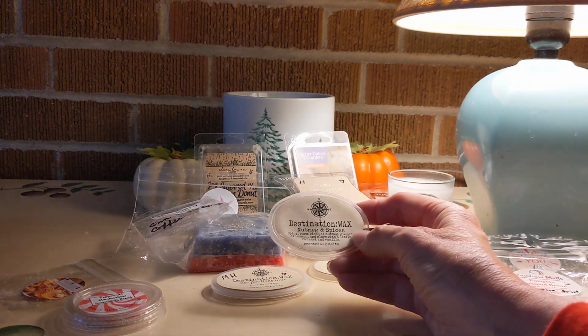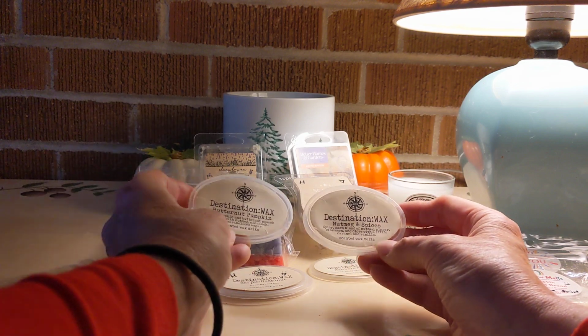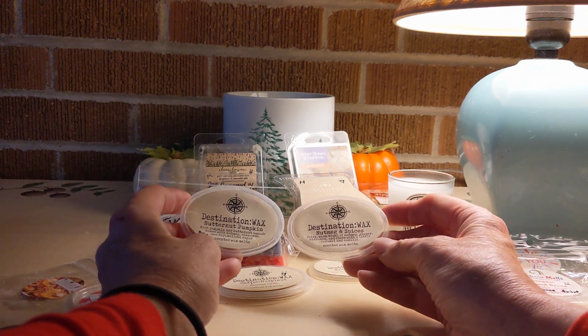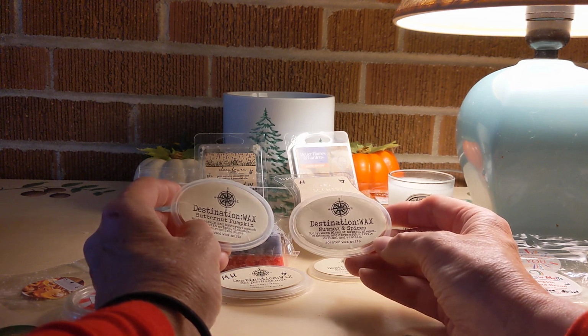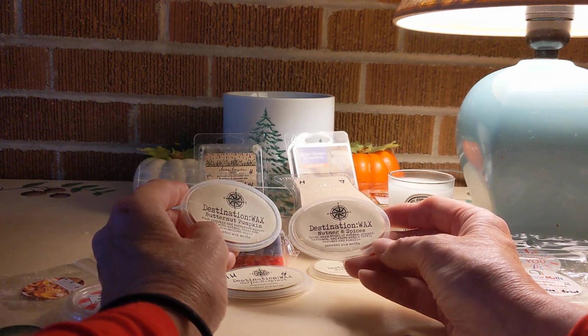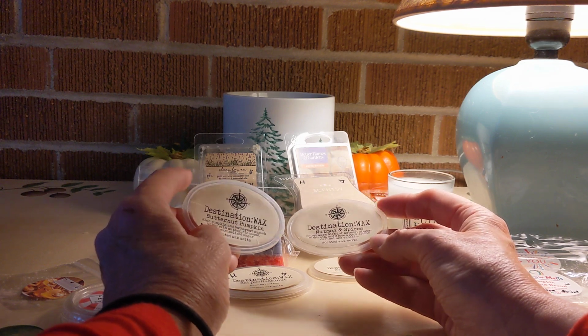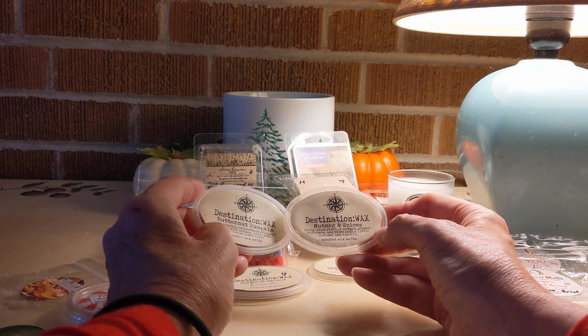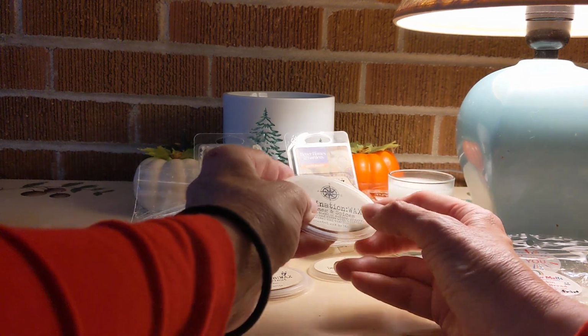Next, we have nutmeg and spices from Destination Wax and butternut pumpkin. And I actually mixed these two together. Butternut pumpkin was a gift from Janelle, and thank you for that. I love that one. That's rich pumpkin and butternut squash with nutmeg, cinnamon, and caramelized sugar, and I've added a little more nutmeg and spice to that. Beautiful. It was fine by itself, but I really like her nutmeg, so I put those together.